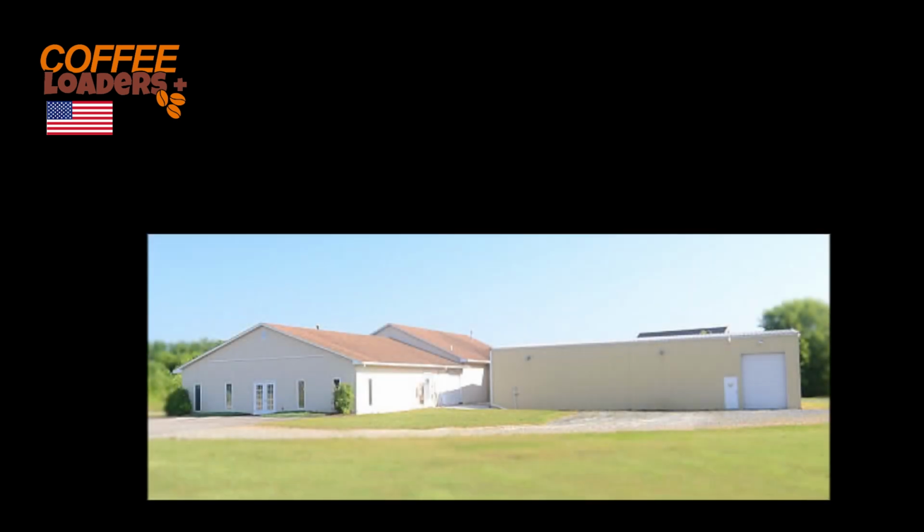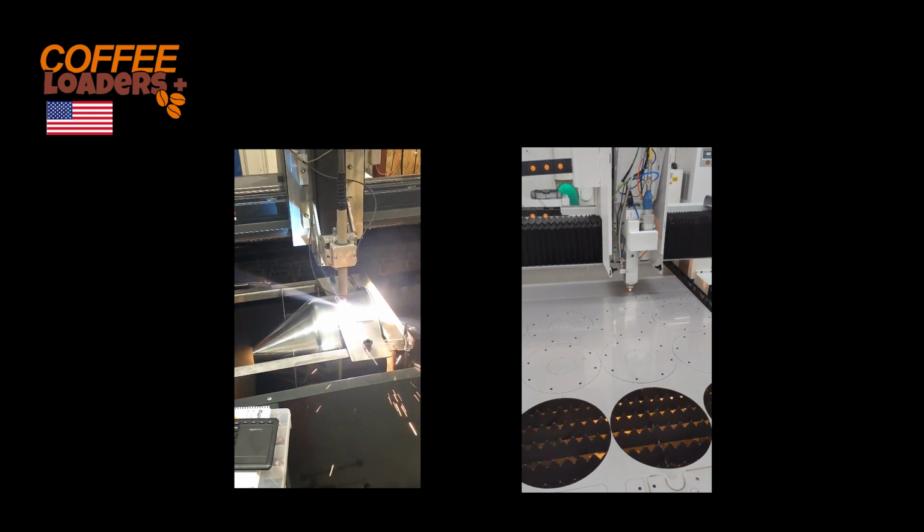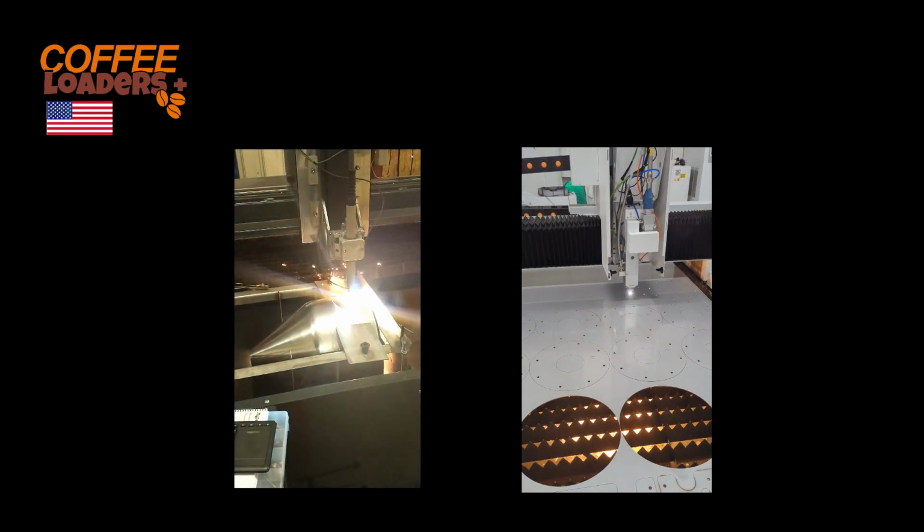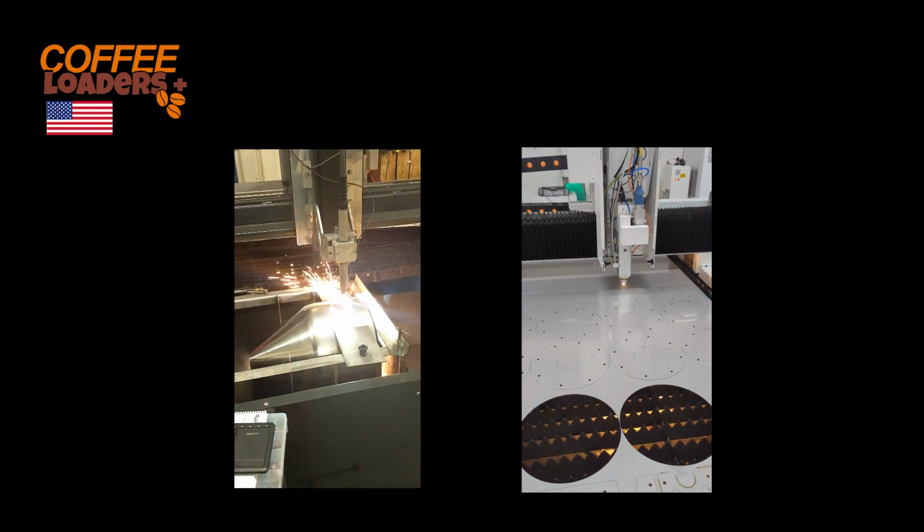Our products are made in America with the best equipment available. We utilize a full range of computer-controlled equipment, including laser cutters, plasma cutters, press brakes, and laser welders. We are one of the first companies in America to adopt hand laser welding. As a result, we create near-perfect welds that old technology cannot match.